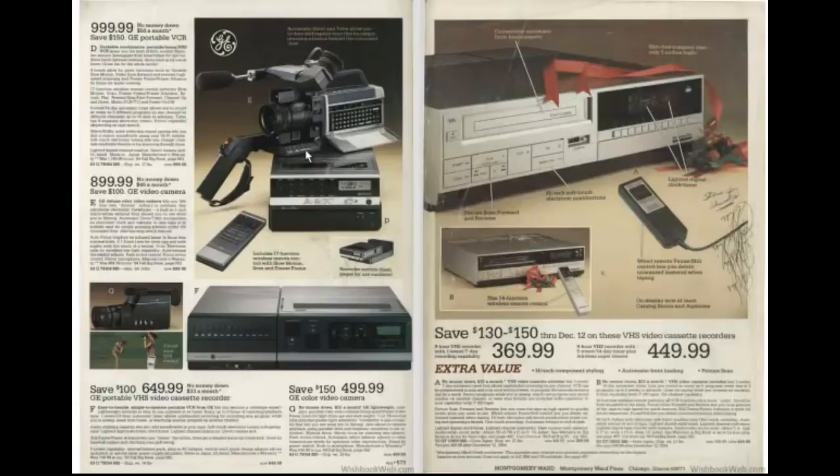Portable VCR and a camera. This was at a time when there really weren't many camcorders available. If you wanted a camera, you had to have a separate video camera and carry a portable VCR on your shoulder like this one, and have the two hooked up. Very cumbersome, but hey, back then I guess it worked. And a Montgomery Ward branded VCR there, that's pretty cool. And I guess that's it.